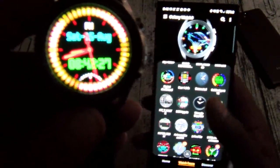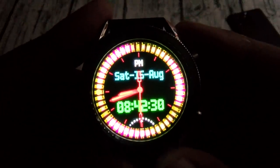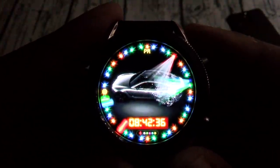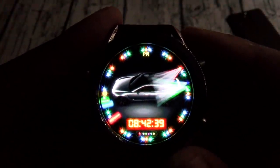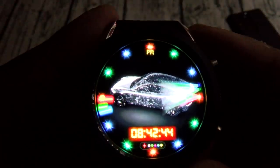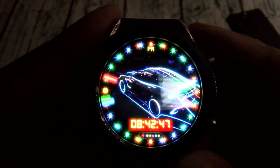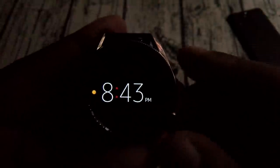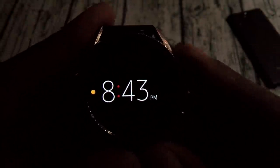All right, so next up, let's see what else we got. Oh, animated car. All right, here's animated car. Oh, check this out. This is nice right here. You see you got your second hand moving. The car is actually animated. That's real nice. Let's see the always on status on this one. Okay, now this one, basic always on status on this one. Okay. Flick that wrist.